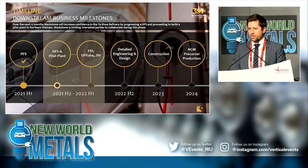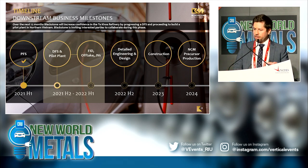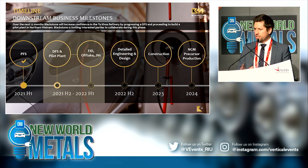So we've just completed a pre-feasibility study on this strategy to convert the concentrate from our mine, but also from our third-party feed providers like Trafigura. We're now moving into the pilot plant phase and the definitive feasibility study phase. That's a really important time where we work closely with our downstream partners, our feedstock partners. Each of these battery makers wants a slightly different chemistry. Some want the 811, some are going further, 9.5.5.